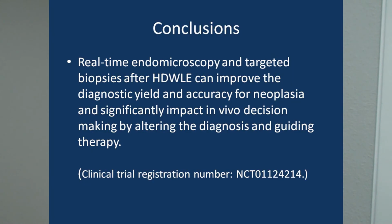In conclusion, real-time endomicroscopy and targeted biopsies after high-definition white light endoscopy can improve the diagnostic yield and accuracy for neoplasia and significantly impact in vivo decision-making by altering the diagnosis and guiding therapy.